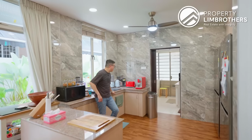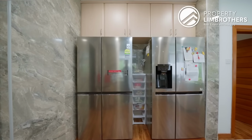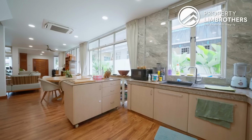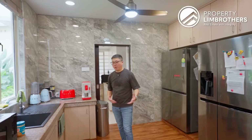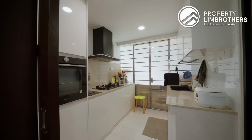This is the dry kitchen area. This is actually a very good space. You even have space for a two-door fridge right over here. This is movable, but right now I think it's configured in a way that is very optimal in terms of space. Couple of space here for storage. This will then bring you right into the wet kitchen area.